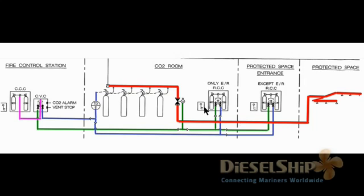In a conventional way, you have the valve control station in the CO2 room and one at the fire control station. So from 3 places you can flood CO2 inside the engine room. Let's now concentrate on the fire control station, the valve control section. So we have a key inside the break glass type which is sealed.